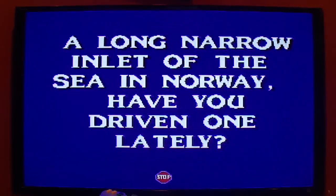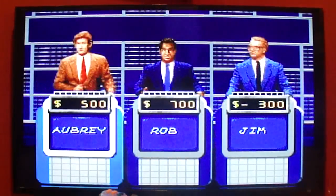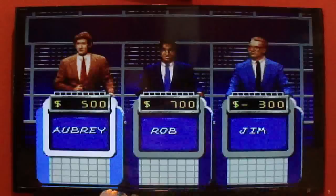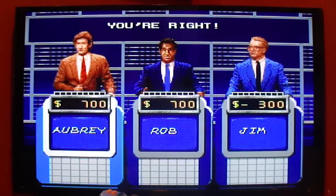The answer is, a long, narrow inlet of the Sea of Norway. Have you driven one lately? What is a fjord? Tied for the lead right now. Starts with F for 400.